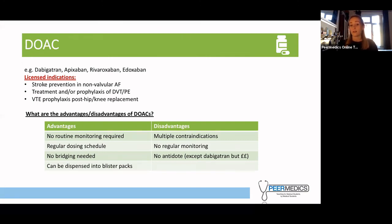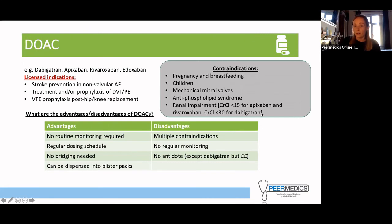Also, as you said, there's no antidote, so there is one for dabigatran, but it's really expensive and not used because it's so expensive. The others, there isn't an antidote at all. And also there's multiple contraindications, such as pregnancy and breastfeeding, like you said, in children, if they've got mechanical mitral valves, antiphospholipid syndrome, or if there's renal impairment. If your creatinine clearance is less than 15, then you can't use apixaban or rivaroxaban. And if it's less than 30, you can't use dabigatran.